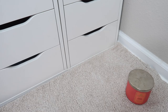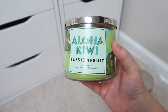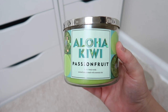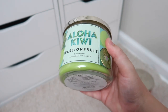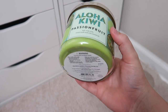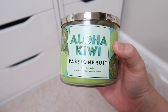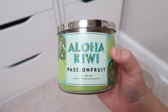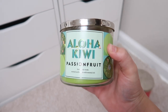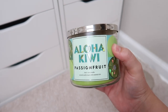It's so yummy. The next candle that we are currently burning is Aloha Kiwi Passion Fruit. This one smells so delicious. It smells like a yummy juice or drink. Very, very fruity. I think this smells absolutely incredible. The notes are tropical passion fruit, radiant kiwi, and juicy pineapple. I bought this because my boyfriend's gamertag is split kiwi, and so anytime I see something with a kiwi on it, I'm like, oh my god, I need to buy it. But it smells so freaking good. I totally would buy this candle again. We just started burning it today, and it's our first time burning it. But yeah, this is delicious. The packaging is super cute, and I would absolutely recommend this candle.